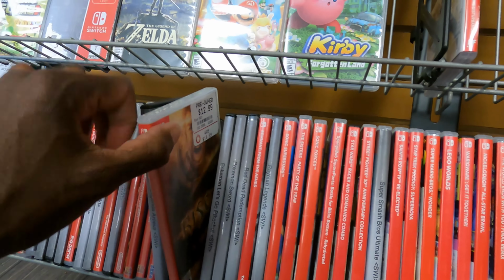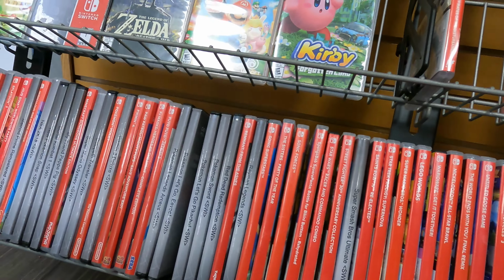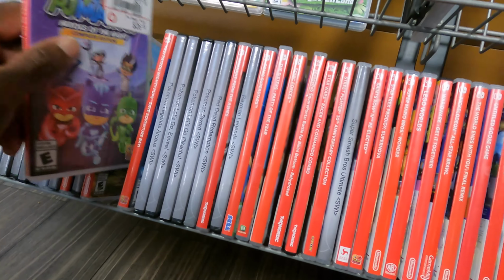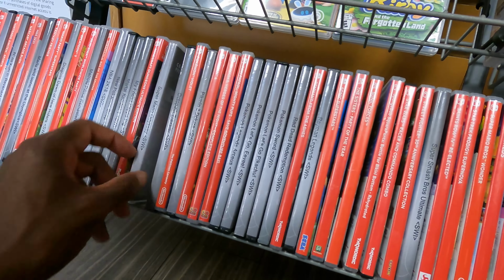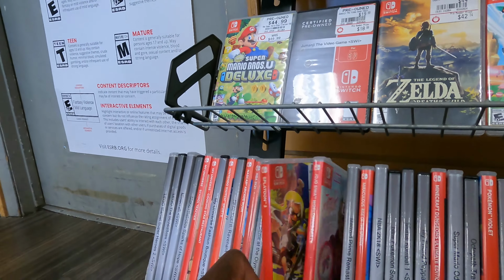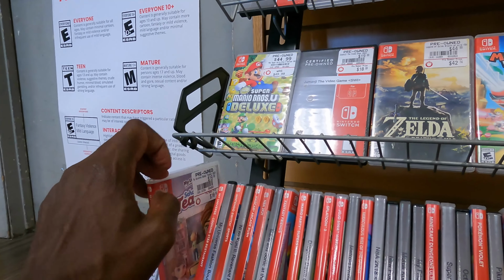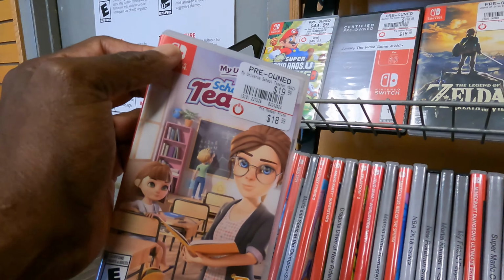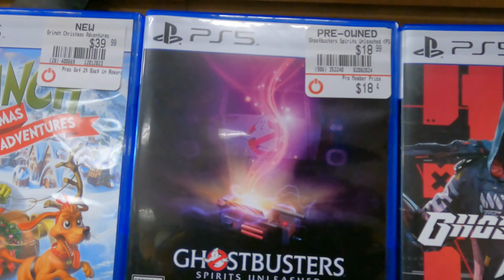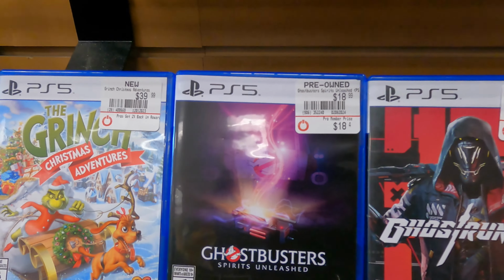Alright, we're trying to find a bunch of games that are close to $20 to take advantage of a 4 for $40. This might be one. This is actually on my list though. Worth picking up. I'm a Ghostbusters fan, and we're gonna get that for dirt cheap as part of this 4 for $20 deal. So we might pick up this Ghostbusters for the PS5.